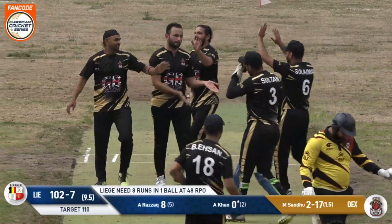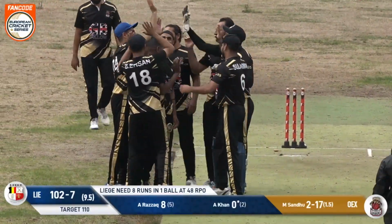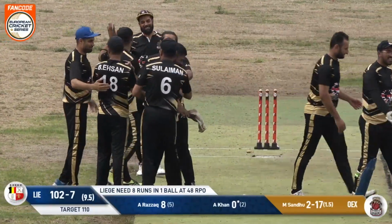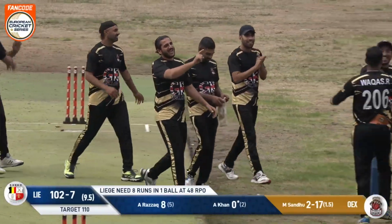This is the upset of the day based on the group matches so far. Leeds, the tabletoppers, are knocked out, and Ostend Exiles, well, they'll feel that's normal service resuming, the team that represented Belgium in the ECL earlier this year. Finish quarterfinals Friday as our final semi-finalists. What a match, and really what a day of cricket here.